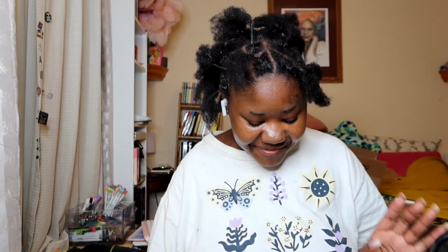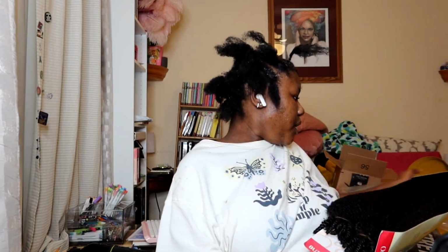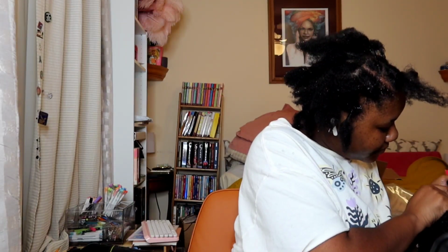No, I'm looking at it and it's not what I'm in the mood for. So let's get a little weird little pieces together. I think I'm probably gonna only end up using about one pack of hair from each thing. I really don't have a lot of braids on my head this time, so it isn't super big. I don't have a lot of braids to put the hair on.